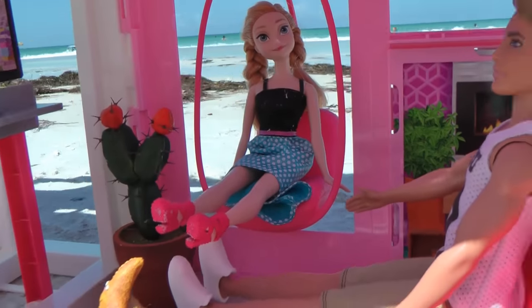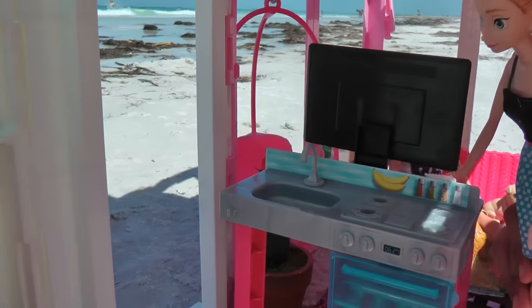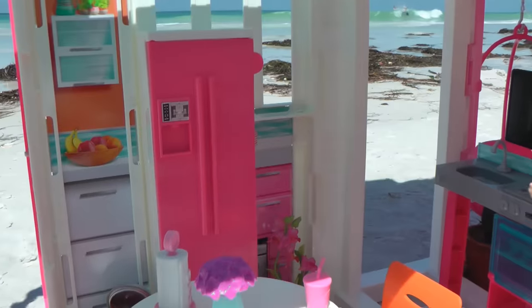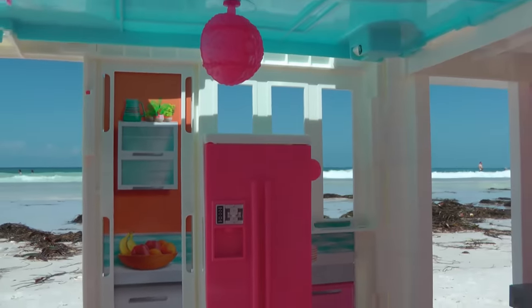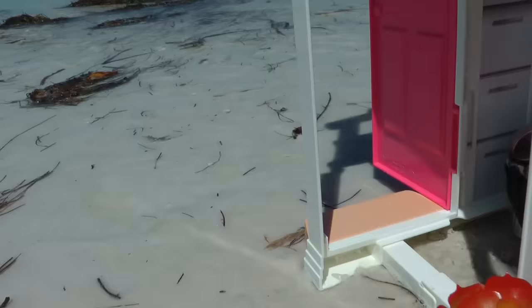Oh, I'm so excited because the basketball match will start soon on the TV. Wow, wow, wow, what a nice kitchen. And the refrigerator and the chandelier match Barbie's house. Cool. Barbie always likes pink. Yeah.